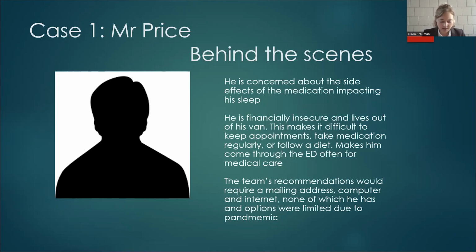And the team has been counseling him to get better insurance so that he can qualify and receive better care. But that would require him to have a mailing address, a computer, and internet, none of which he has access to, especially because this was during the pandemic. So options for that were even further limited. Everything they recommended did not work for him, and that's where the chart note that you just saw came from.